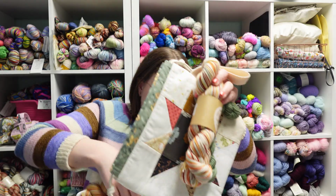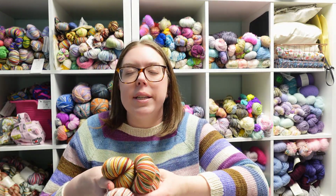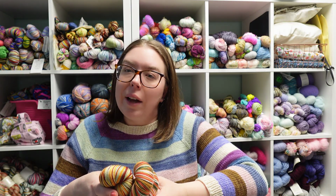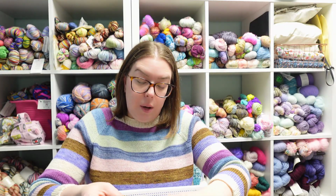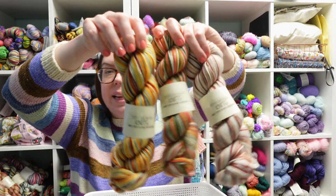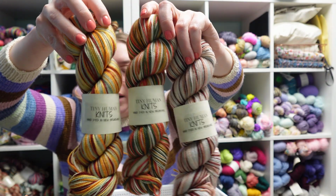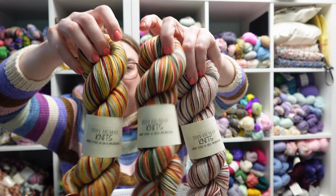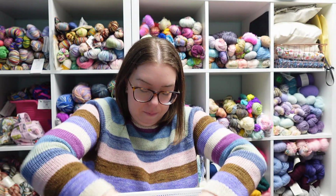And then she had a seconds offer, or a trial offer, where you got a mystery set of 300-gram sock yarns, and you didn't know what they were. They were surprised. These are trials and seconds. So I got these 3. And they're super affordable if you ever catch them. So 3 skeins of self-striping sock yarn from Laura.